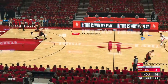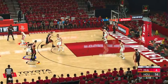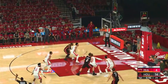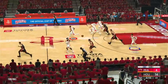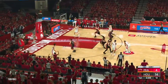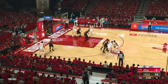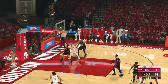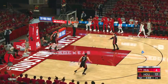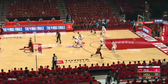And a little over 2.5 minutes gone here in the first. Here's Herro, guarded by Harris. Herro, no good. Here's Houston now. They're on a 14-4 run. Gordon against Butler lets it go from deep. And Eric Gordon, another three. That's a dozen straight points coming off the triple. The Heat trail by 13.